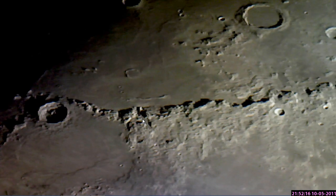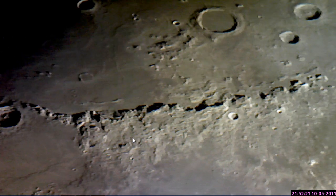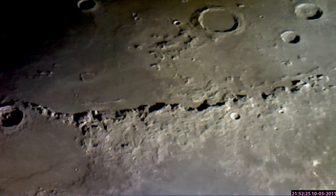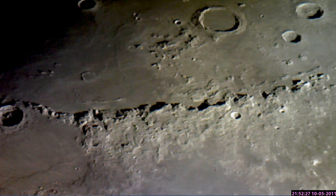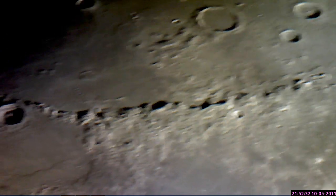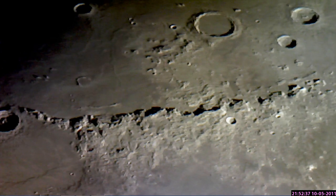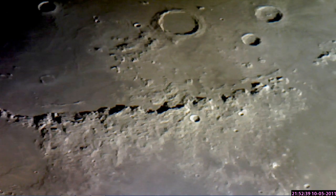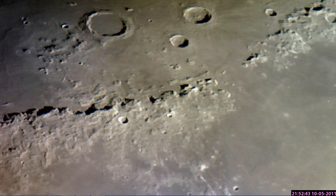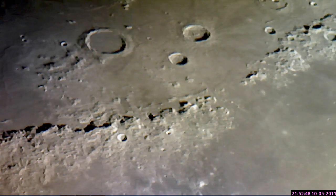I mean, look at that, just fantastic, in my humble opinion. I think it's a fantastic image. Look at those shadows enunciating the peaks of those ridges. Just absolutely incredible, in spite of the wind.